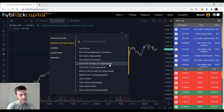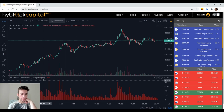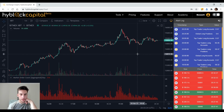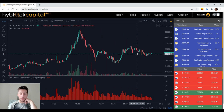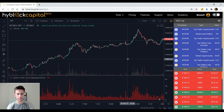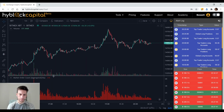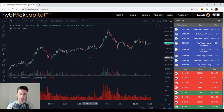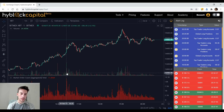All right, let's see what else I want to talk about. Also, market order average size is interesting. Market order count. I'm actually going to do market order count, because this is another thing that can really reveal a lot. What this is going to show us is how many individual market buy orders there have been. This is really going to be a representation of demand, even though it isn't factoring in size. For me, a higher count probably leads to more bullishness, and a high sell count would probably lead to more bearishness. And if you want just a good volume spike indicator, then you could probably use total and go from there.